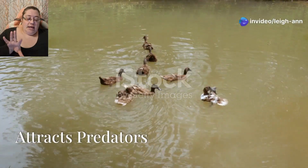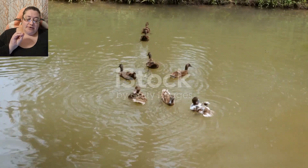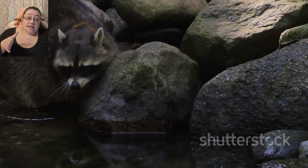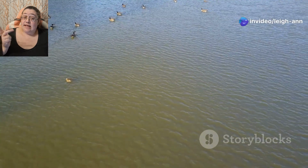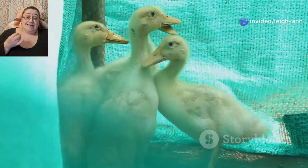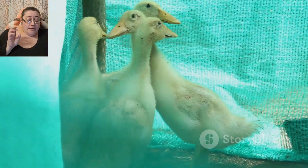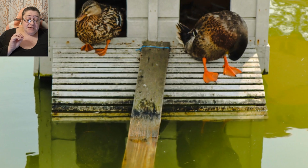Now let's talk about a less charming aspect of natural ponds, the potential for predators. A water source, like a pond, can attract unwanted visitors like raccoons, foxes, snakes, and even birds of prey. All of these guys might see your ducks as a tasty snack. It's an unfortunate reality, but it's important to be aware of the risks and take steps to protect your feathered friends.